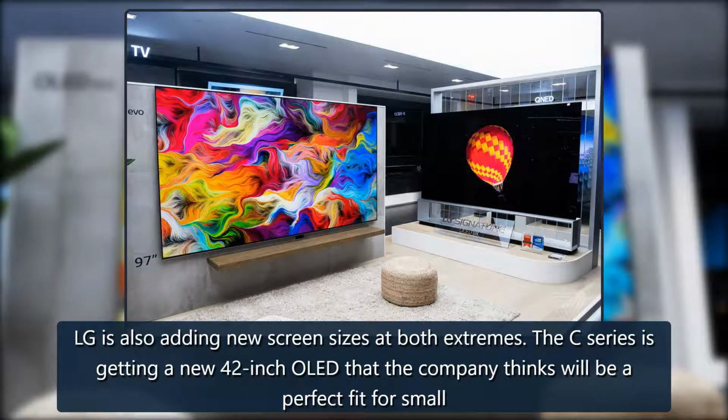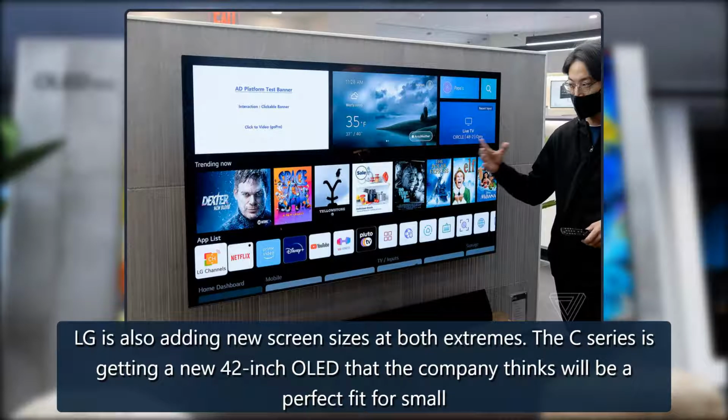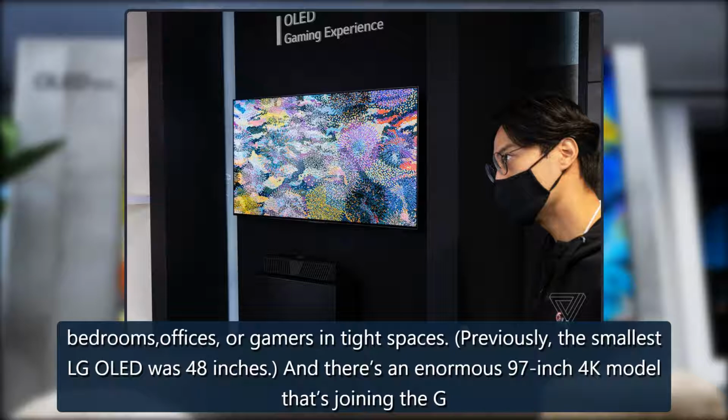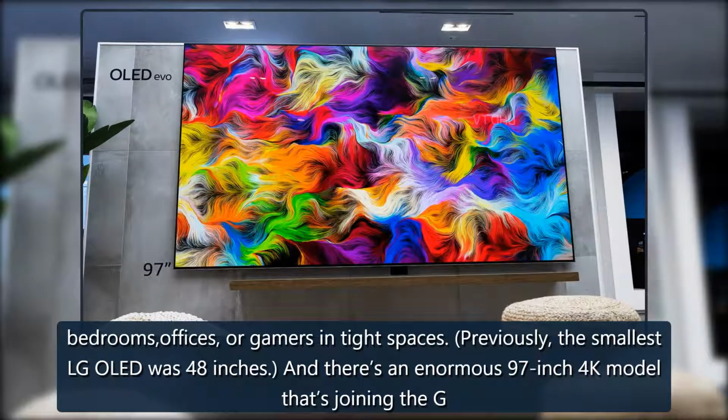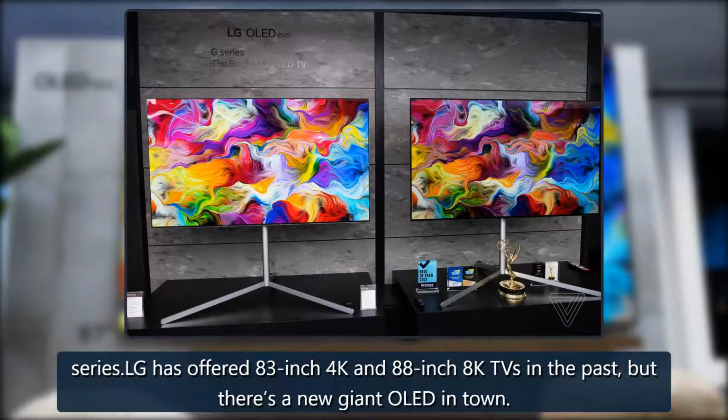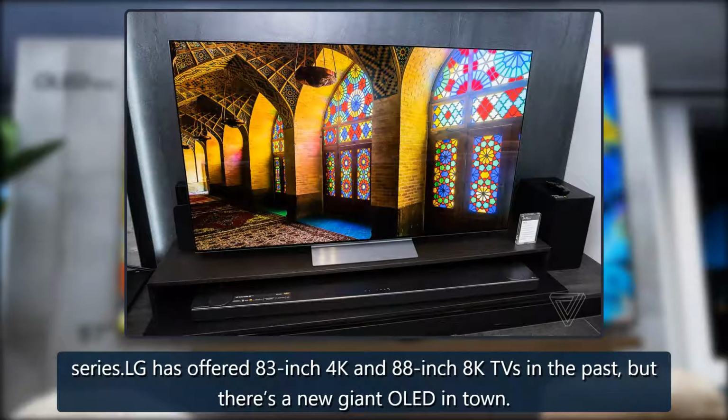LG is also adding new screen sizes at both extremes. The C series is getting a new 42-inch OLED that the company thinks will be a perfect fit for small bedrooms, offices, or gamers in tight spaces. Previously, the smallest LG OLED was 48 inches. And there's an enormous 97-inch 4K model that's joining the G series. LG has offered 83-inch 4K and 88-inch 8K TVs in the past, but there's a new giant OLED in town.